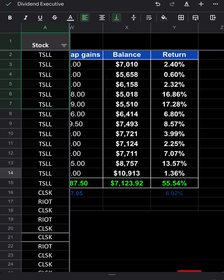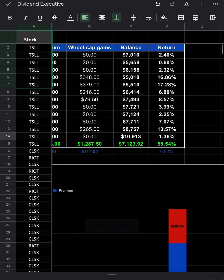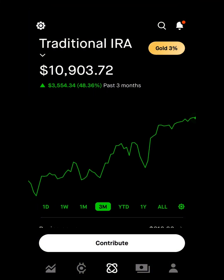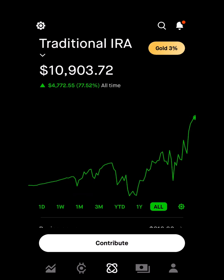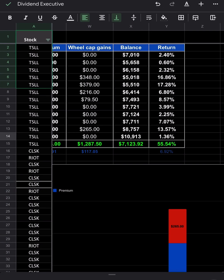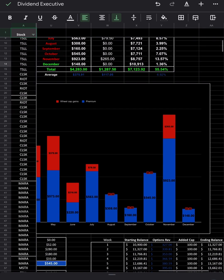Now, the reason I want to state that number is because that's obviously the average. You guys have seen it here. If we go back to the Robinhood and we look further out, 3 months up 48%, 1 year up 45%, all time since we started this account last March or April, we're up 77%. So keep that number in mind, the 6.92, that will be important here on the 4-step process.